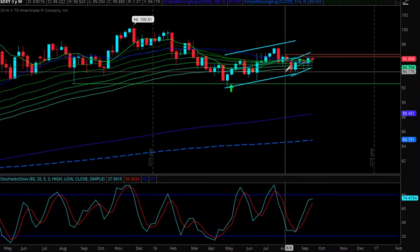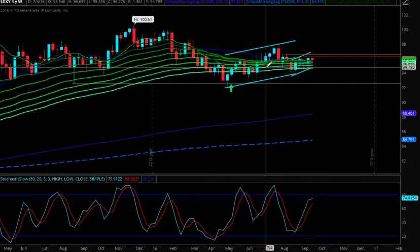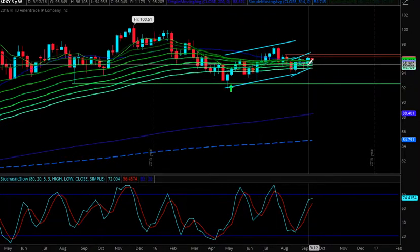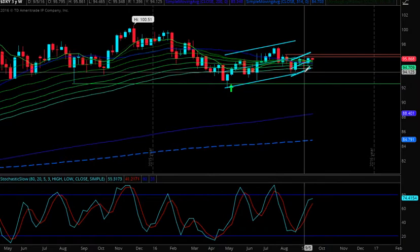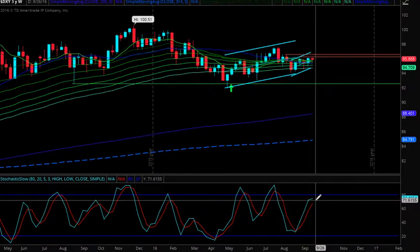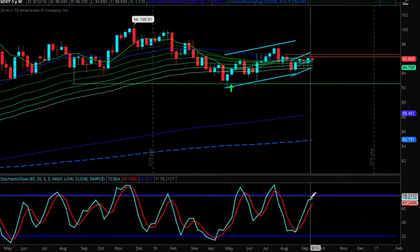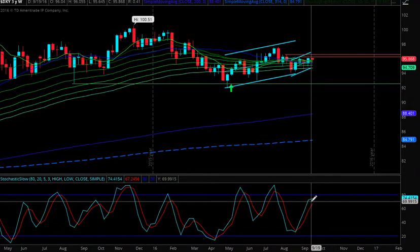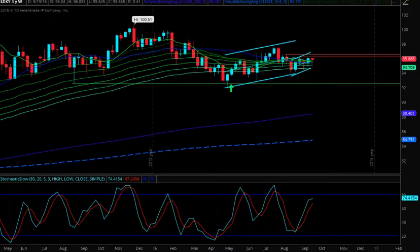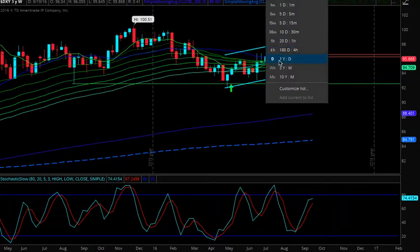Now, this regression channel is kind of showing you that the posture is bullish. So you have higher lows here, you have higher lows here. All right, this cycle's still turning up. Now, I mean, it's getting pretty high, but still bullish. So you'll be able to see this a little more clearly on the daily.